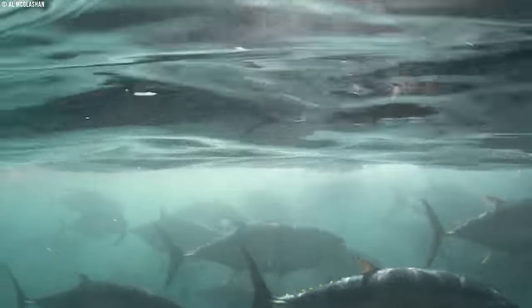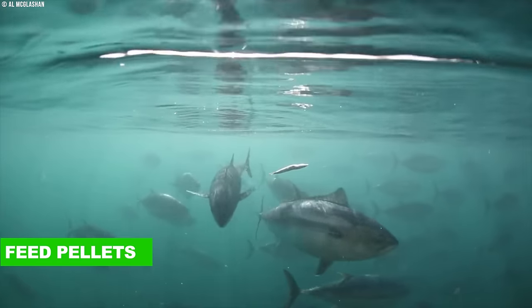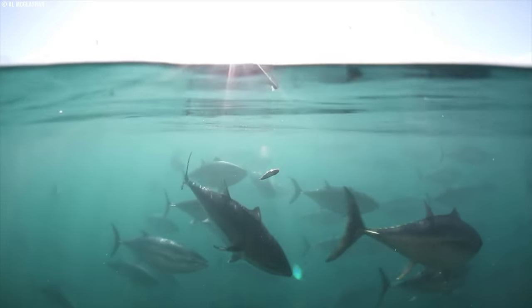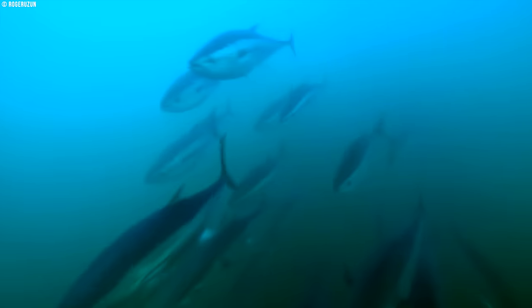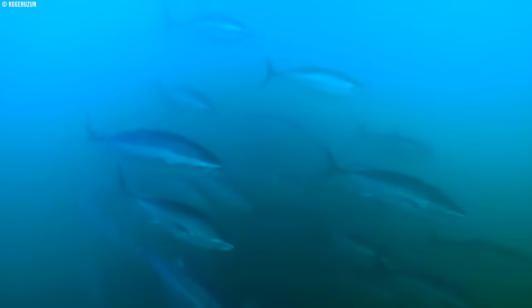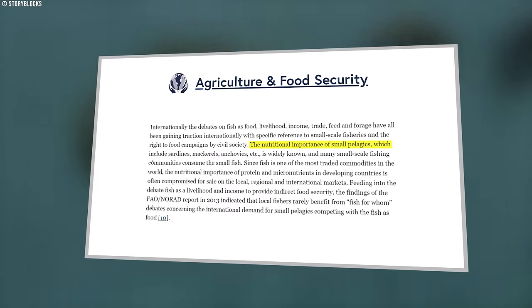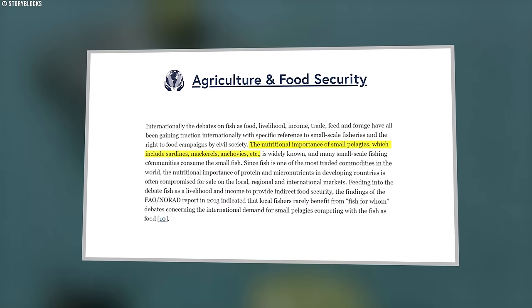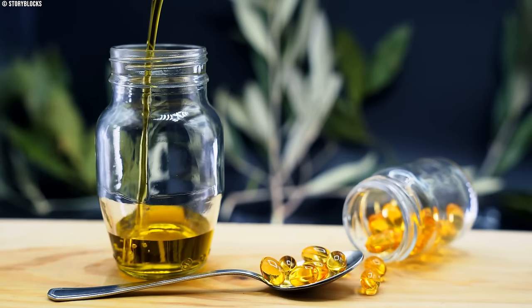Regarding bluefin tuna farming, the sourcing and composition of feed pellets play a crucial role in the operation's growth, health, and sustainability. Let's delve into these topics. The main sources of protein and lipids in bluefin tuna feed pellets are fish meal and fish oil. Fish meal comes from small pelagic fish such as anchovies, sardines, and mackerel, while fish oil is derived from oily fish species.